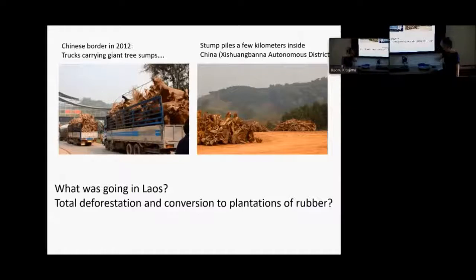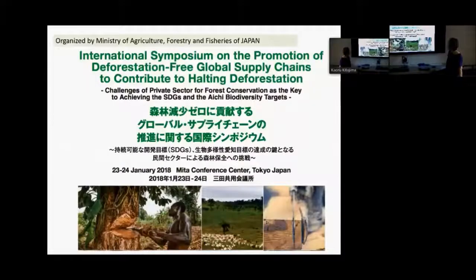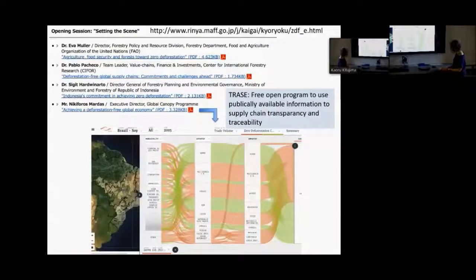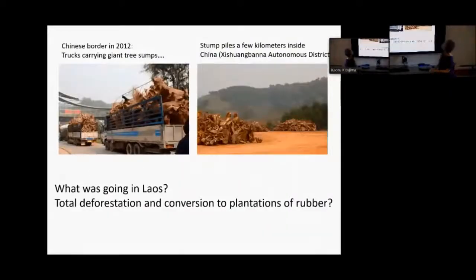I suspected it because on the Chinese side in Xishuangbanna, we saw a rapid increase of rubber plantation. I thought it could be rubber, but I wanted to see what's going on in Laos. I got to see it. Where is the picture? I think there is a mix up. I got to see it this August, just a month ago. I went to Laos, and it's not just rubber.